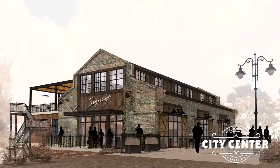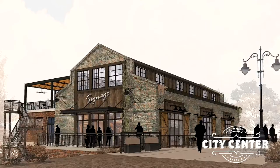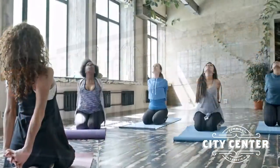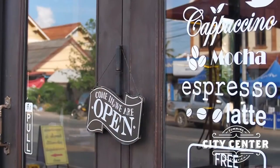After you've enjoyed one of the 14 restaurant or rooftop dining options at City Center, take a stroll down Main Street and enjoy the shopping and service options like a running store, a yoga studio, a hair salon, and a coffee and tea shop, just to name a few.